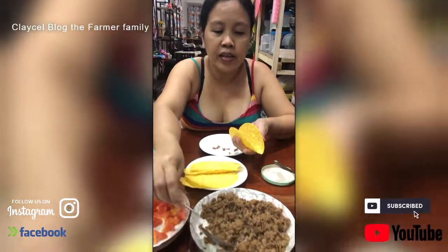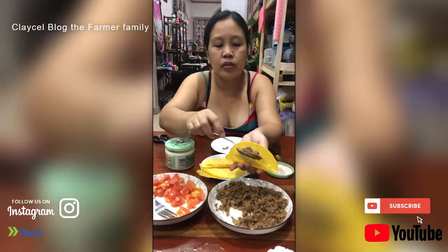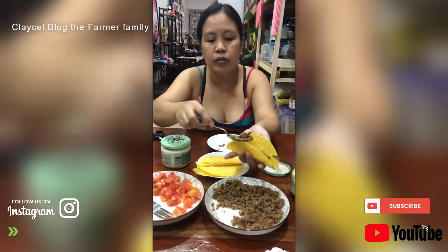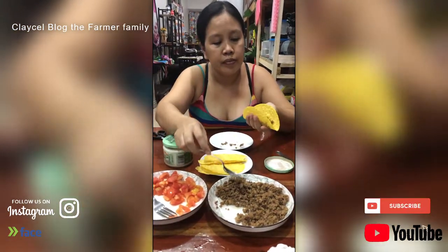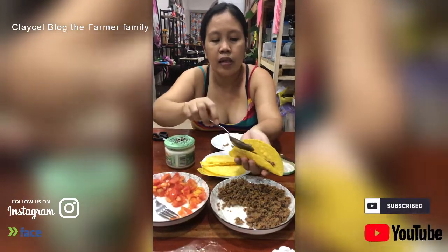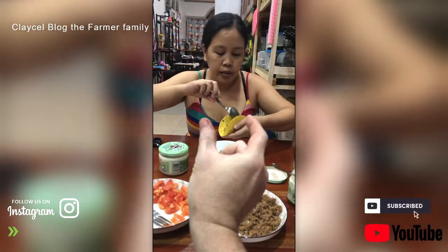Okay, we have here a taco. Taco. I made a taco for supper, and now we add.